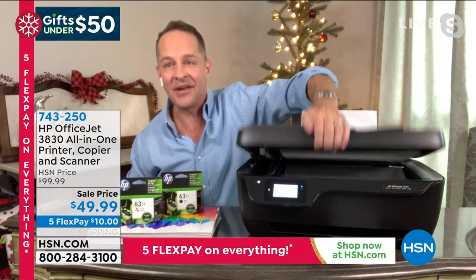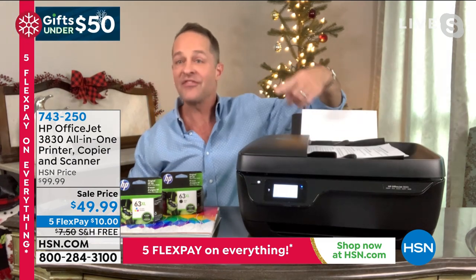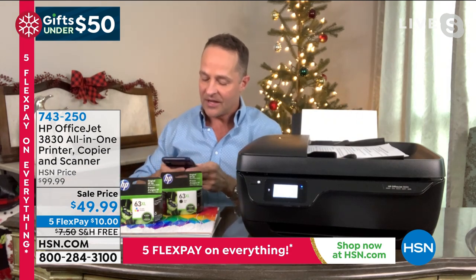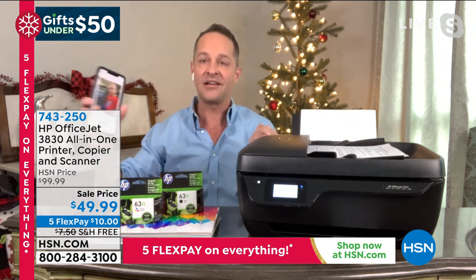So, you hear that little beep when you put that in? That means you don't have to do one, two, three pages at a time. You can do up to a 35-page auto doc feeder. I'm going to show you one of my favorite things right now, and I already heard it has already started. It already received what I just sent it. I'm printing from my phone.